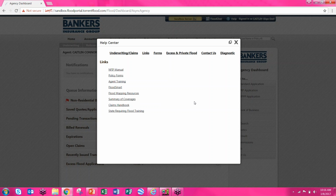The summary of coverage is the actual summary of coverage that gets sent out with the policies. Then you have the claims handbook, and then there are some states out there that do require you to have training to sell flood insurance. The states requiring flood training link will show you which states require that, how to get the classes, and also what applies if you are writing in that state even though you're in another.